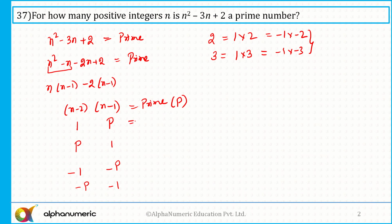Now in the first case, it says n minus 2 is equal to 1 and n minus 1 is equal to p. From the first equation I get n equal to 3. If I substitute n equal to 3, I get 3 minus 1, which is equal to 2, and that is p. Is 2 a prime number? Yes. So the first case is definitely satisfying. And remember, n must be a positive integer, and n equal to 3 is a positive integer. So at n equal to 3, this will satisfy.